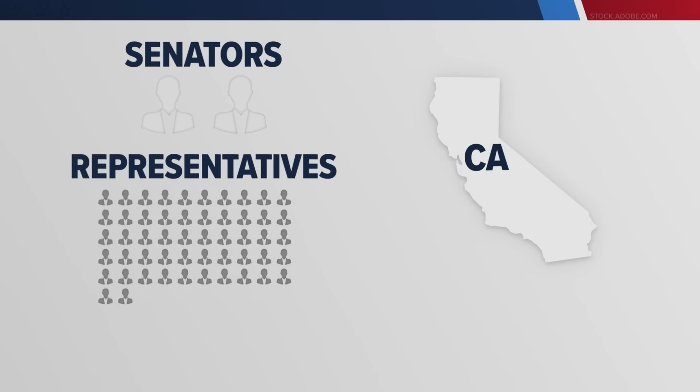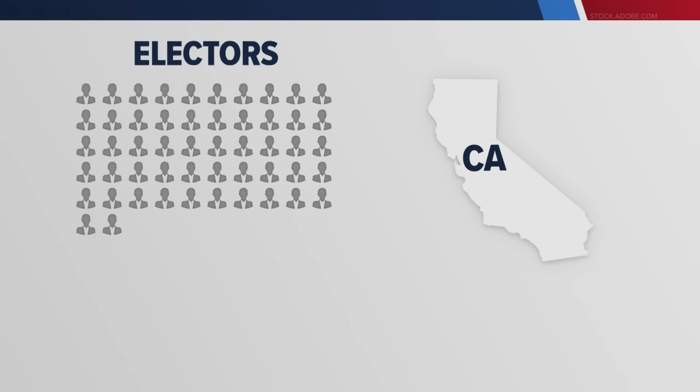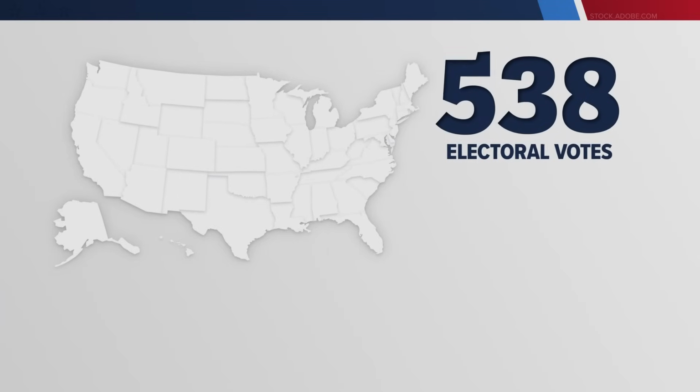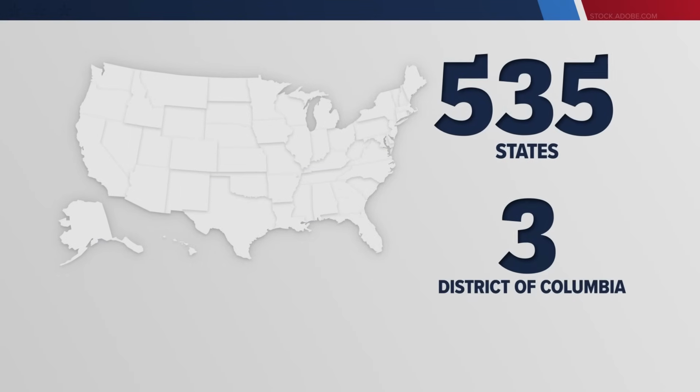So, for example, let's look at California. Every state has 2 senators, so right off the bat, that's 2 electors. California, the most populous state, has 52 representatives in the House, so the Golden State gets 54 total electors. Whichever candidate wins California will get all 54 electoral votes. There are 538 total electoral votes, 535 for the states, and 3 for the District of Columbia.